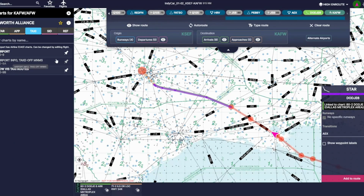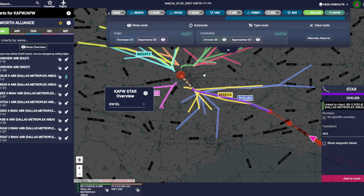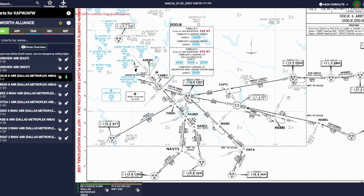If we have a look into the standard arrival routes into Fort Worth, Texas, then you can see this is kind of a mess here. Looks a little bit like a fungus. We're going to be on the Doji 6 arrival, which we've already added to our route. That one too is a bit of a mess.